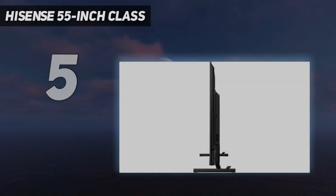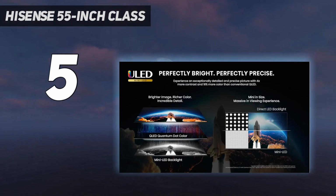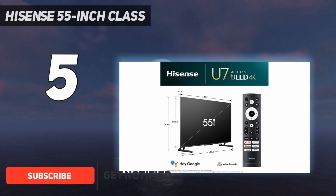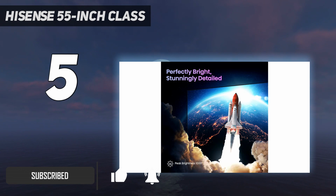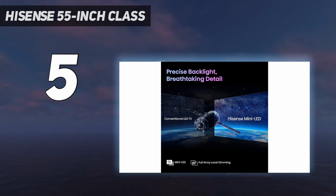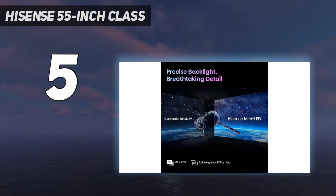Hisense 55-inch class. If you want the Hisense U8/U8K, but are tight on money, you can safely step down to the best lower mid-range gaming TV we've tested, the Hisense U7K. It's dimmer than the U8K, with worse contrast, but it has almost the same feature set. Plus, it's still easily bright enough for a very good HDR experience, and its contrast is excellent overall, so it looks great when gaming in a dark room.